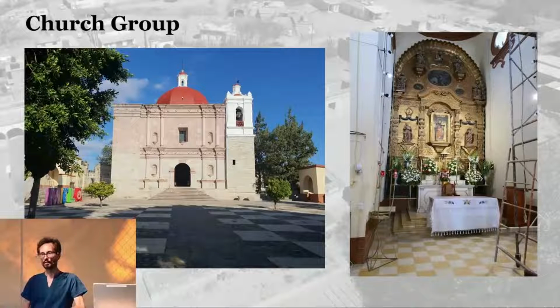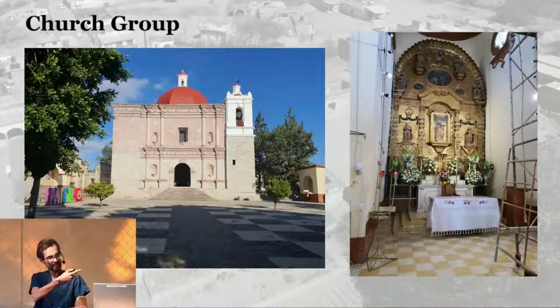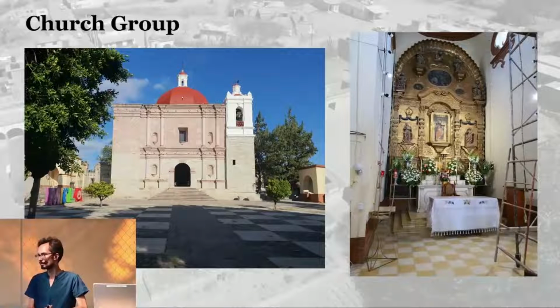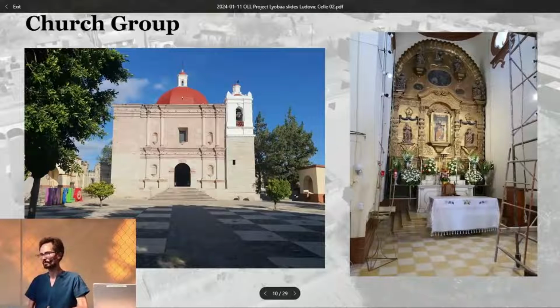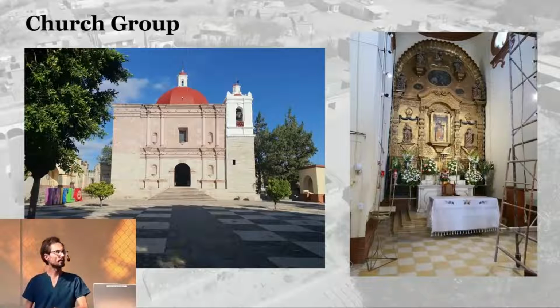Because we are talking about a sacred place, with all the meaning around the church, and also there was probably a cemetery in front of the church long before, maybe 200 years ago. So probably there's a sort of memory of that, and people probably just want us not to touch it. Anyway, we couldn't study this area of the church group.